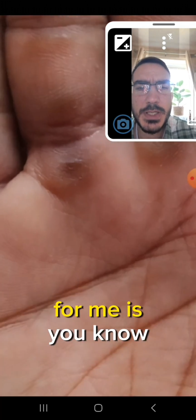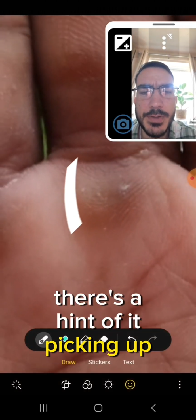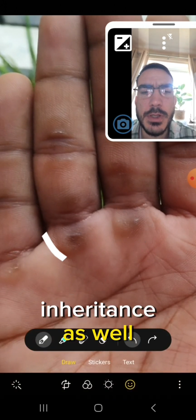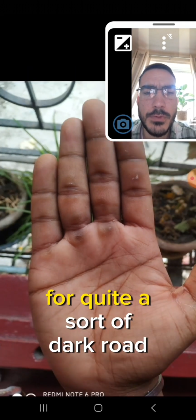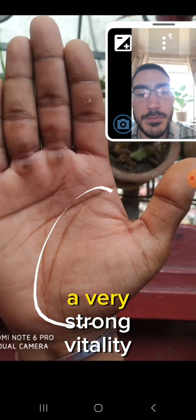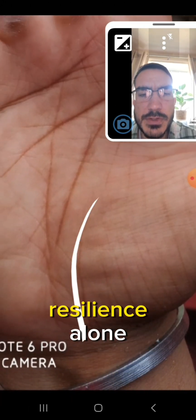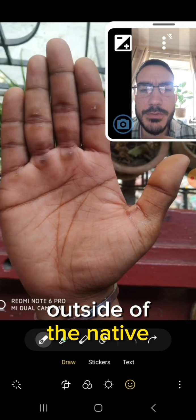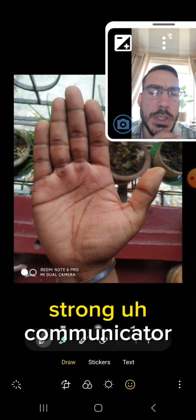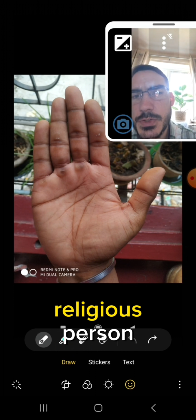But the good news, for me, is that there's an inheritance line right here, and the career line appears to have a hint of it picking up again in their 60s, which coincides with this inheritance as well. So there is light at the end of the tunnel for quite a dark road traveled for this person. And I do get the sense this person has, as I've already said, a very strong vitality, and whatever obstacle they face, they will persevere with sheer resilience alone, and they will live and die outside of their native place of birth. That's what I feel for this person. A strong communicator, highly instinctive person, and quite a religious person.